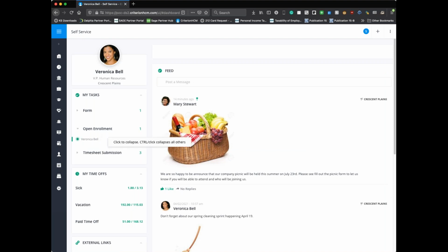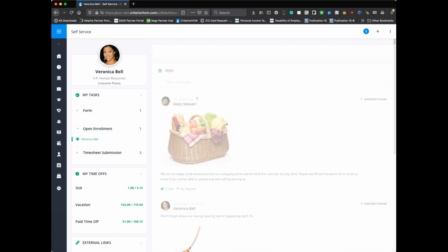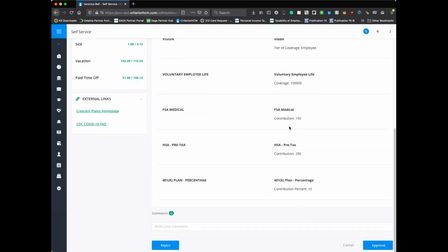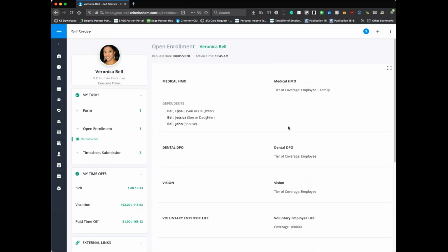This is where, as an approver, I need to go in and approve. It happens to be my own open enrollment, but I need to approve the open enrollment for my employees. So you can take a paper open enrollment and make it all electronic. And we can, of course, talk to the carriers as well, as long as carriers work with us. They accept an electronic file. We can generate an electronic file and send it automatically.